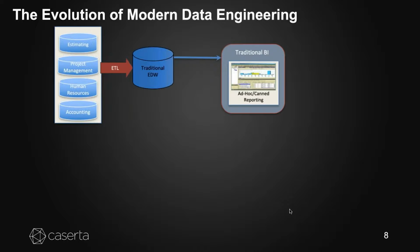2011, 2014, when the world started changing, when big data started to be relevant in 2009, we were treating it a lot like a data warehouse, right? We were building a Hadoop platform, and we were still doing things very much downstream.